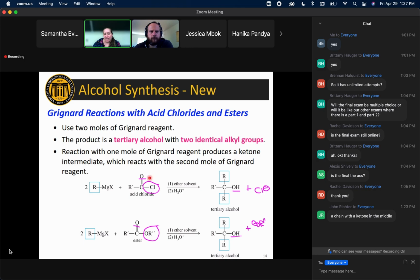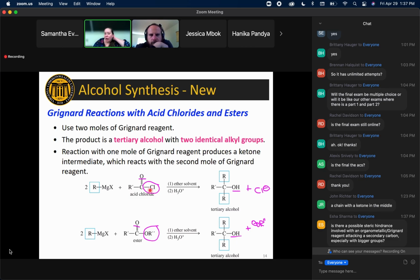Grignard do an addition into this acid chloride to create a tetrahedral intermediate, but then that tetrahedral intermediate will collapse and kick out a chloride, reforming a carbonyl that will be susceptible to a second attack by a second equivalent of Grignard. So when that happens, what you get is two equivalents of Grignard forming two new carbon-carbon bonds that are identical to each other. The remaining carbon-carbon bond came from your carbonyl compound. And then, of course, you have this OH where your carbon-oxygen double bond has now become a carbon-oxygen single bond. So what that looks like is a tertiary alcohol. And this is true whether you use an acid chloride or an ester to do this.